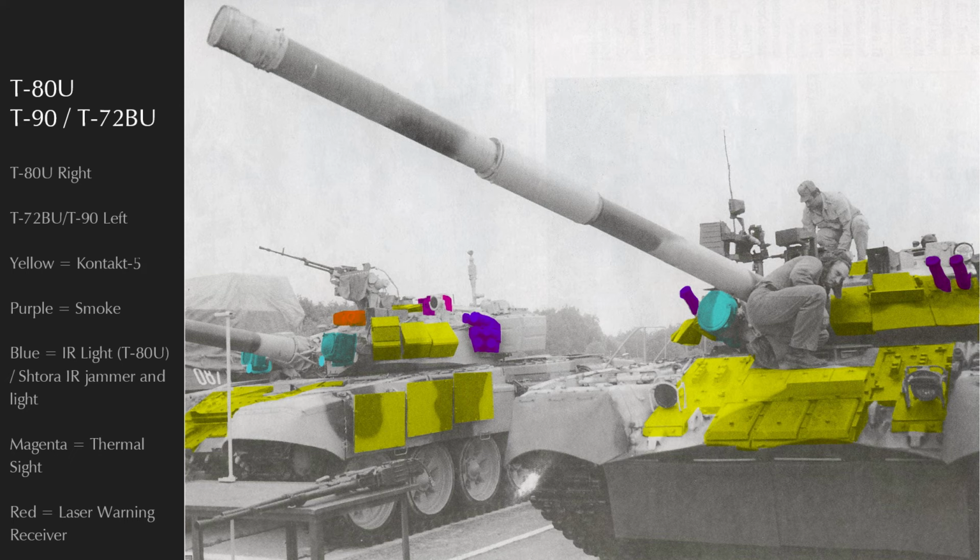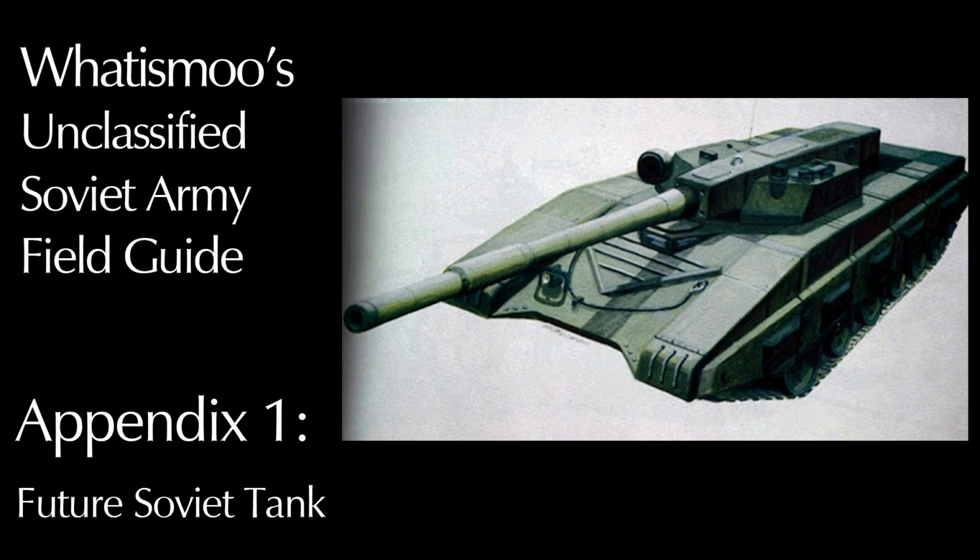The armor quality of the T-72BU or T-88 or T-90 model 1992 is approximately equivalent to the T-80U, though probably with better frontal hull armor. The future Soviet tank that this represents will be discussed in a separate forthcoming video looking at both NATO and the Soviet perspectives of what the Soviet tank fleet would be during the 90s and beyond. Expect that whenever I finish the overall field guide.